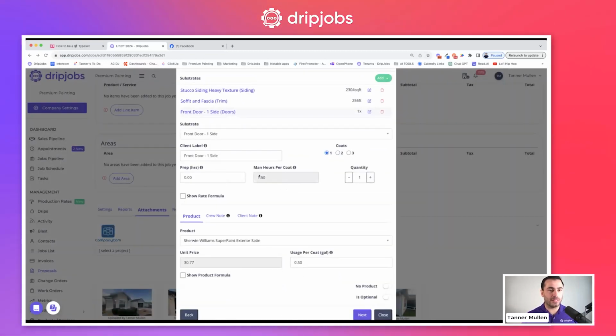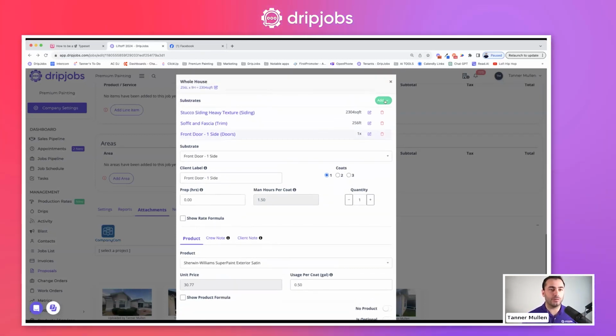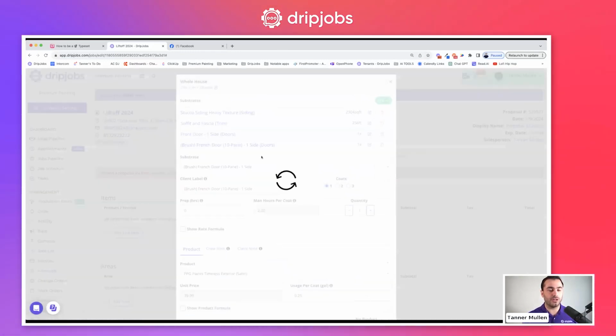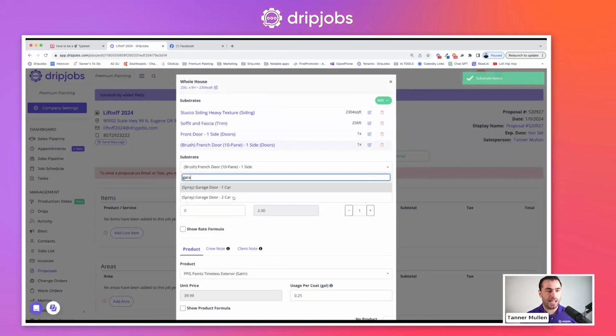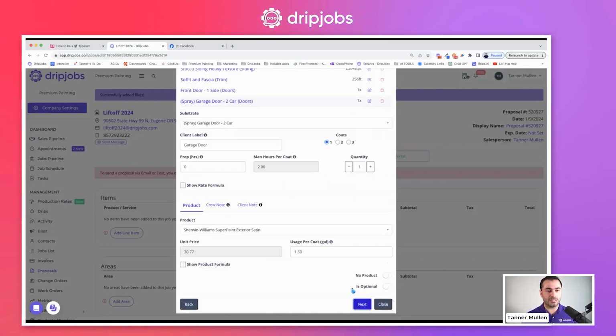We have our front door ready to go. We allocate an hour and a half to get that front door done. And all of this ties into our hourly rate, guys. This is how easy it is to quote a project when you have the data. Then we're just going to add a garage door and we should have a price. So I'm going to hit next here, guys.